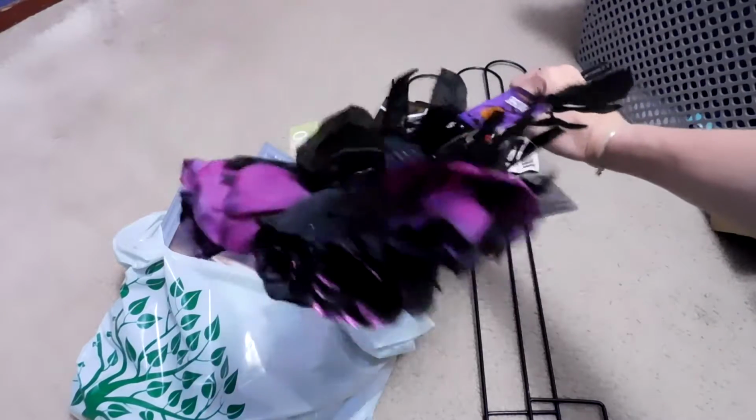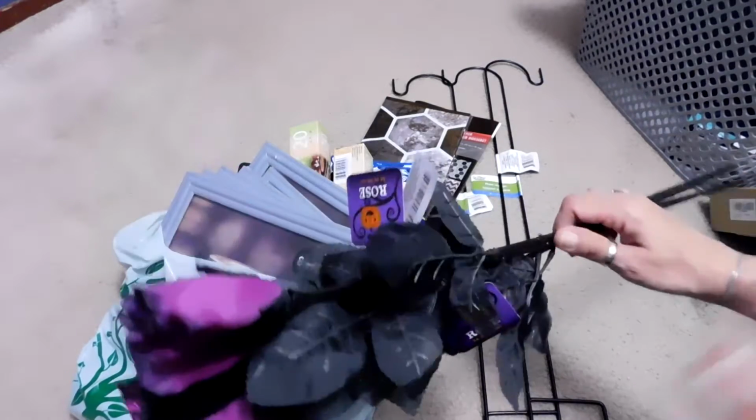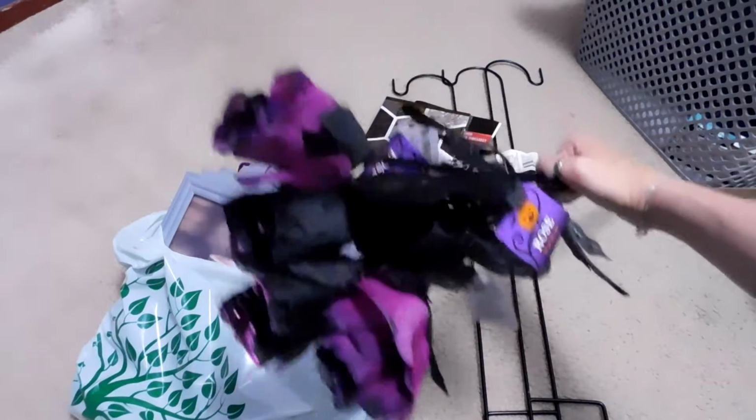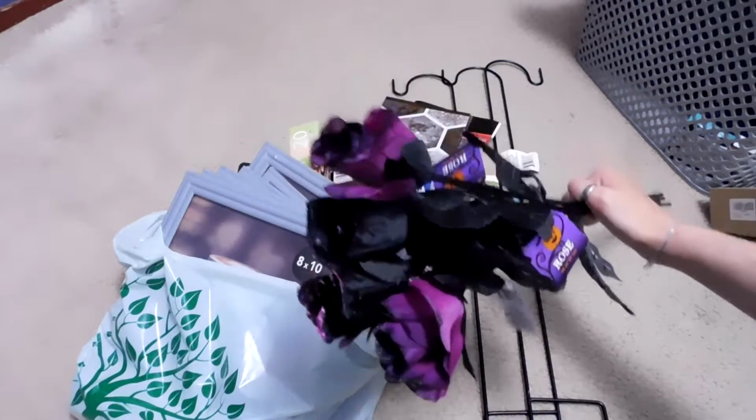So, I got the ones that weren't all mangled. I literally only got the four. I would have bought all of them, but the other ones were so messed up. So, I got these four beauties. I'm going to put them in a really pretty vase and use them as decor around my room somewhere. So, I got those.